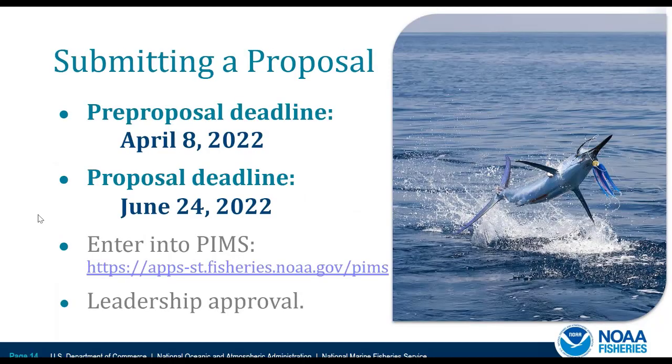So as far as timeline goes, the RFP is open right now. It was officially announced yesterday. So that means we are accepting pre-proposals as we speak. But the deadline for pre-proposals is April 8th. And I will show you what the pre-proposal looks like, but it's a much abridged version of the proposal. So it's a pretty quick proposal, but I do want to recommend that you be very thoughtful in filling out the different fields for that.